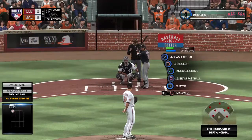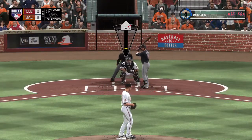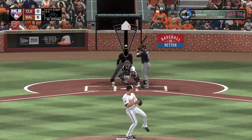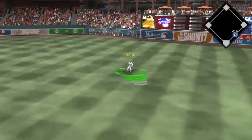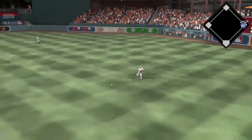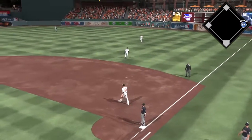Here's the second baseman now, Dustin Pedroia. It's been an 0-for-2 effort for him to this point. Dustin Pedroia. Ground ball right side. A dive, but he can't get a glove on it. It's through for a base hit.